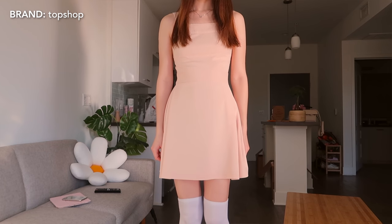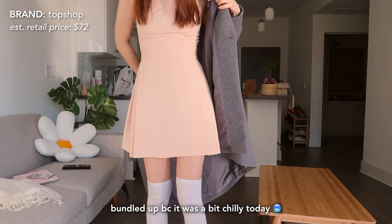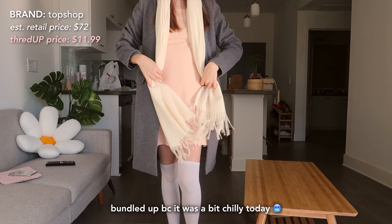So the dress that I'm wearing today is actually a dress from Topshop, and the listed estimated retail price was $72, but I managed to get this for only $11.99. What?